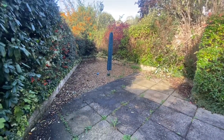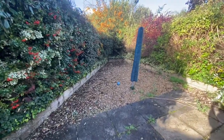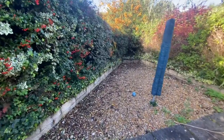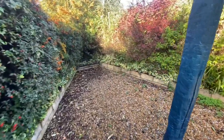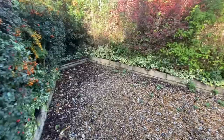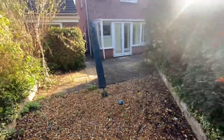So now I'll show you the garden. Coming out through the French doors, we come into the rear garden. Slightly irregular shaped garden with raised beds edging, gravelled garden area and paved patio to the rear.